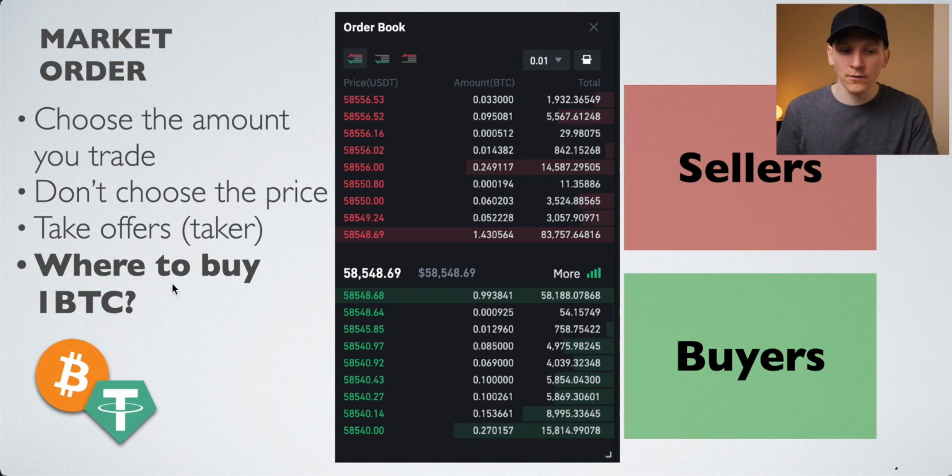So where are we going to buy one Bitcoin? If we want to buy a Bitcoin and we're having a market order, so we know we want to buy one Bitcoin, but we can't choose the price that we pay, then what do we have to pay? Where are we going to pay? It's here, of course. These are sellers telling us that they want to sell Bitcoin at 48.69 and they have 1.43 Bitcoin on sale. If we're buying one Bitcoin, we can go to them and buy their Bitcoin at 48.69. Everyone's happy, you've got your Bitcoin, the sellers have told you their price and you've taken it.